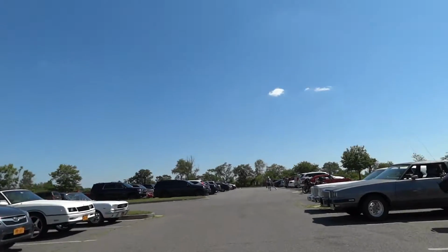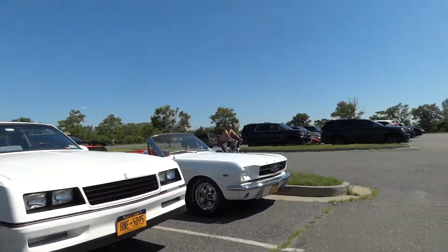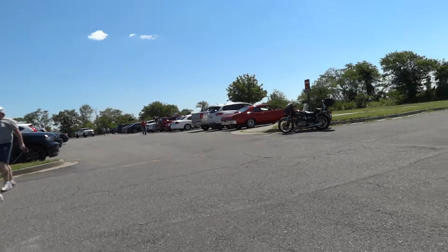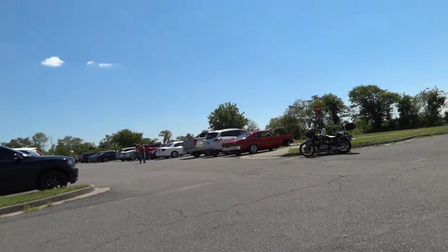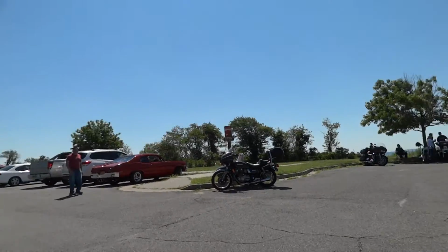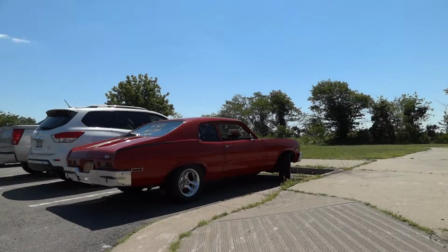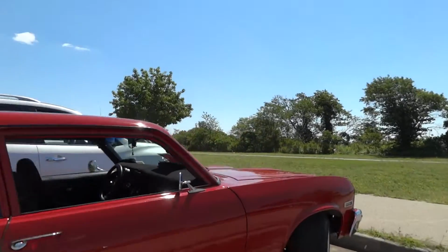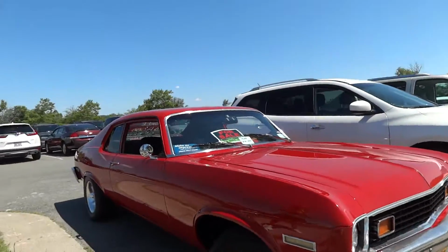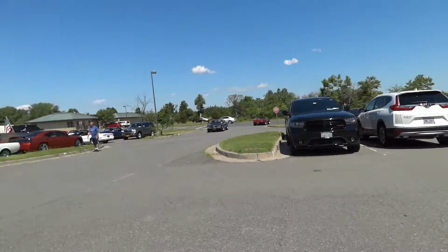Let's go around the other way. Let's go this way. Mira, tiene un Chevy Nova ya. For sale. $10,000, right? Yep. Vamos a mirarlo. $12,000. What is this? Yeah, this is nice. $12,000. All right.